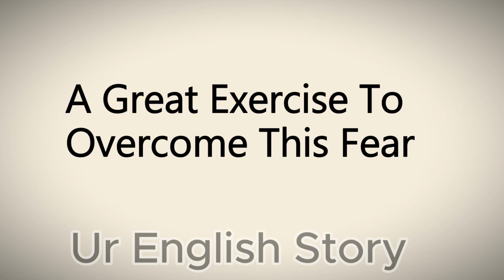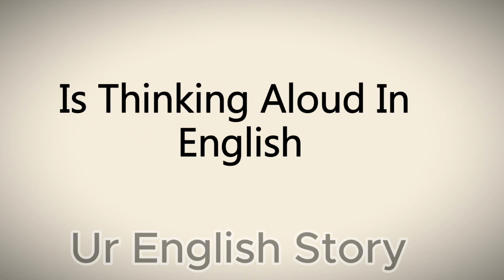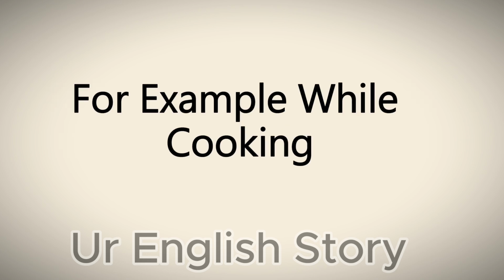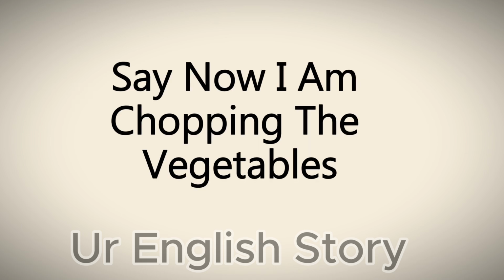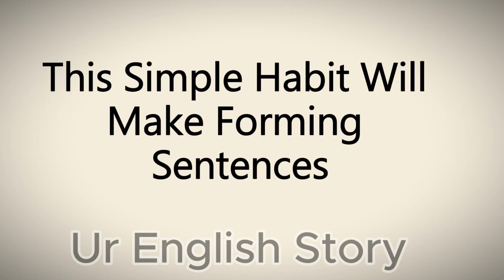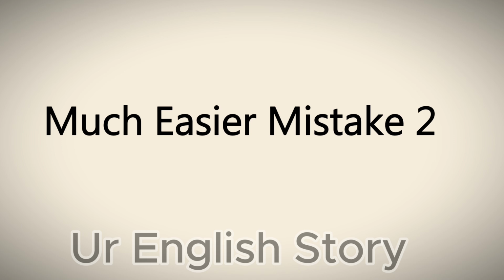A great exercise to overcome this fear is thinking aloud in English. Talk to yourself while doing daily activities. For example, while cooking, say, "Now I am chopping the vegetables. Next, I will add some salt." This simple habit will make forming sentences much easier.